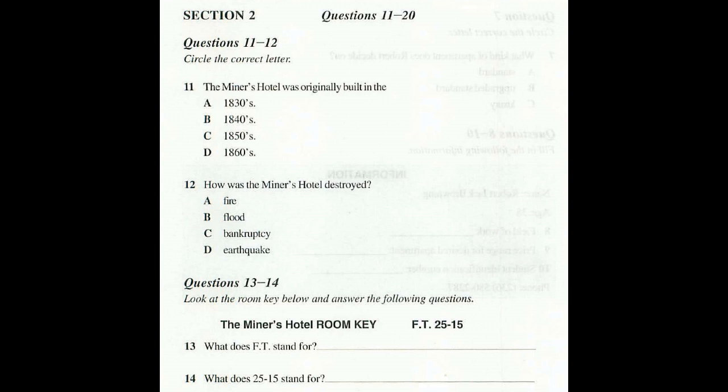Now listen to the tape and answer questions 11 to 14. Good evening and welcome to the Miner Hotel. We are pleased to have you as our guest. I will give you a brief information session to tell you everything you need to know to make this a pleasant stay. The Miner Hotel was built in the 1850s, during the Gold Rush period, also nicknaming our state the Golden State. People from all over the country and even from other countries came to seek their fortune here in these hills, creating cities overnight.